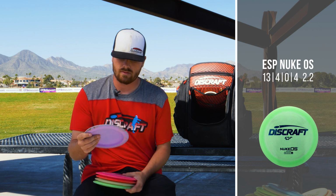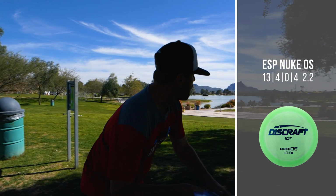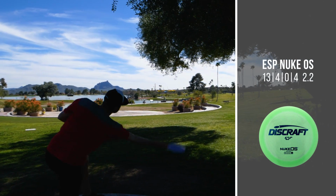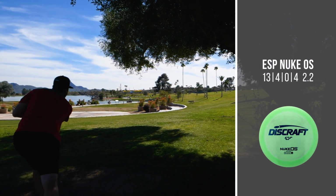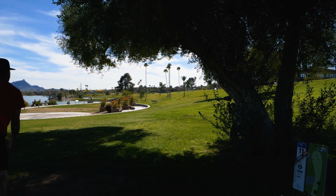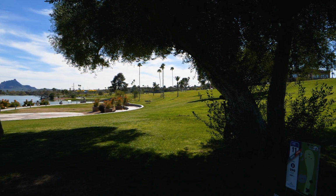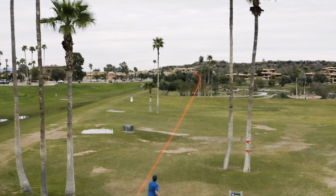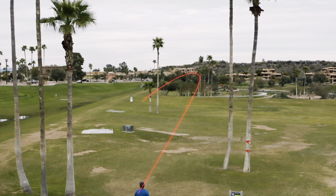This disc has been awesome for me early in the season. It's been a little windy, so I mainly use this for the sidearms. I like to throw them really low with a little anhyzer and just watch them do their thing. Very stable. Would highly recommend to have one of these in the bag.